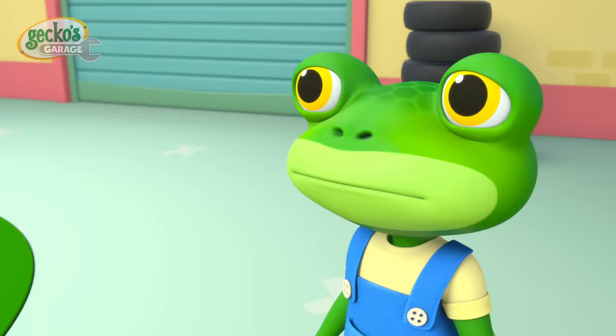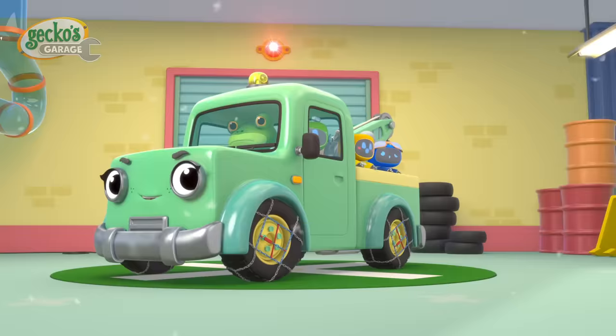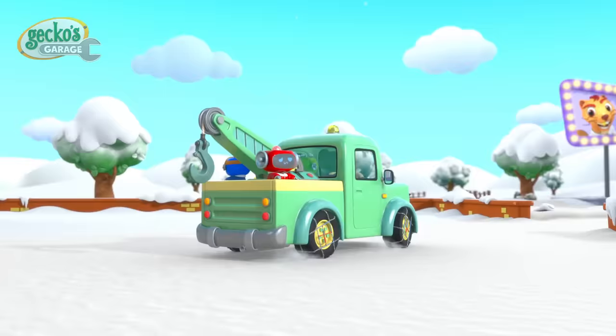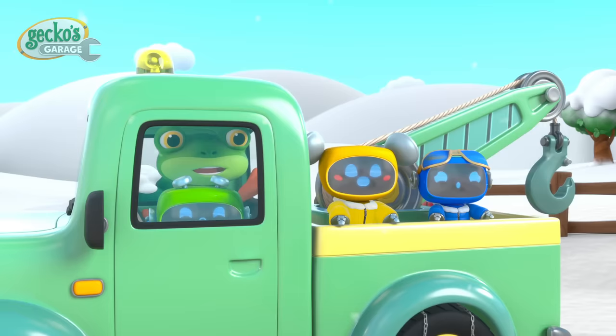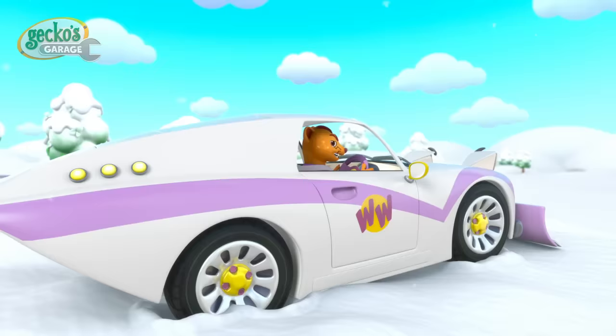It's the emergency alarm! Someone needs help! Garage doors, open at speed! It's time to help a vehicle in need! Oh no! Mr. Weasel's stuck in the snow! Do you need us to tow you back to the garage, Mr. Weasel? No, I don't! Sly's very capable in the snow!